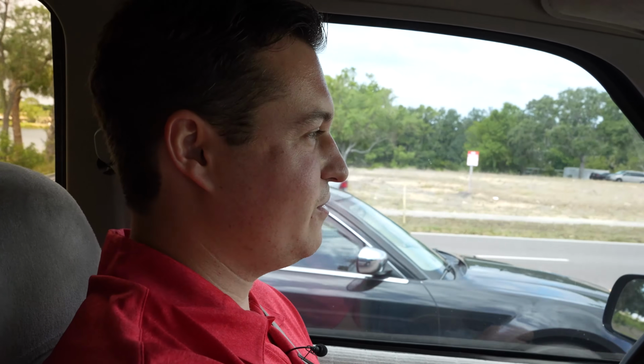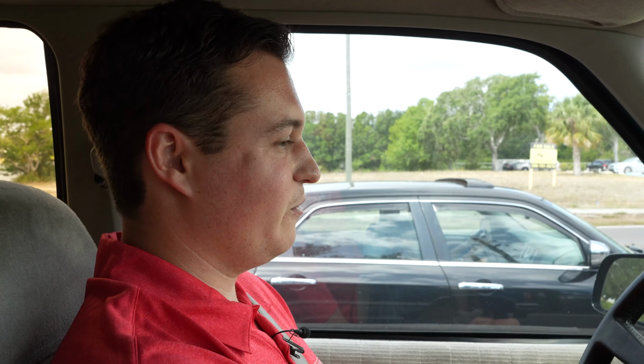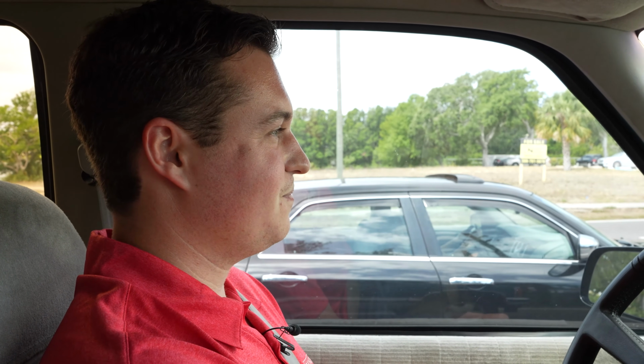I miss my Suburbans. I have had 3 of them, actually, in the past 5 years. A 2006, a 94, and I actually had a 94 C3500, which is very, very similar. But yeah, early 2000 Suburban, 2006 Suburban. You just can't beat them.